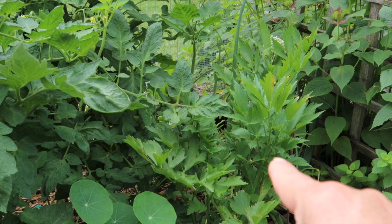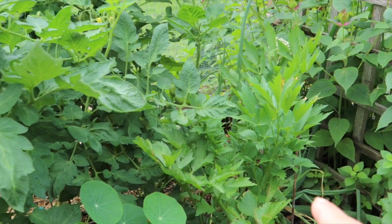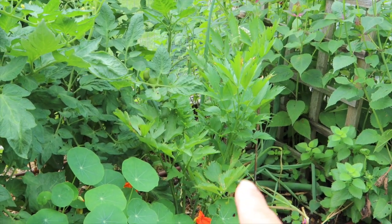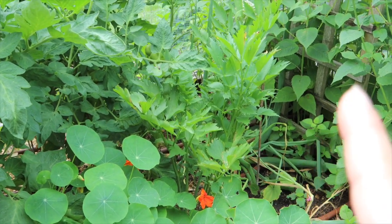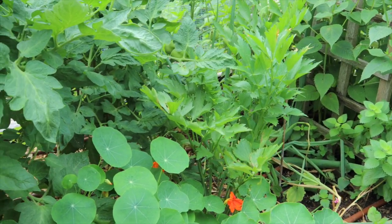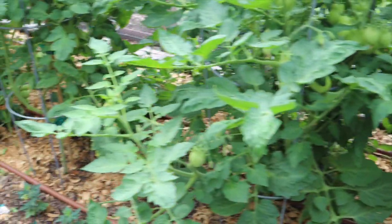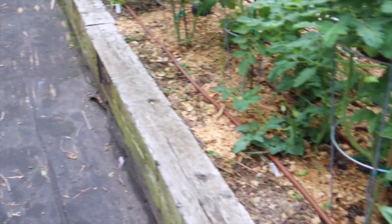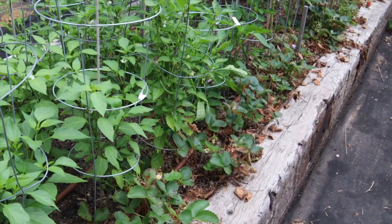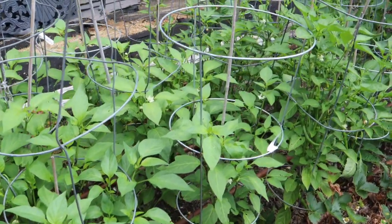This is the first year growing it, and I just can't believe how big the plant's gotten the first year out. For being a perennial, that's amazing. And I got the seeds off of Baker's Creek as well. Most of our seeds are coming from Baker's Creek. I do grab a few from our local stores, like Burpee seeds, but a lot of these plants, the seeds are from Baker's Creek, the more unusual varieties.